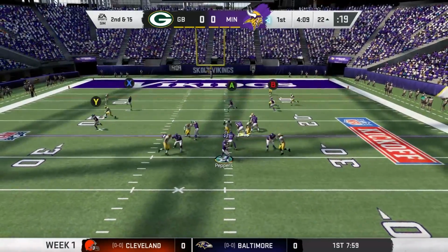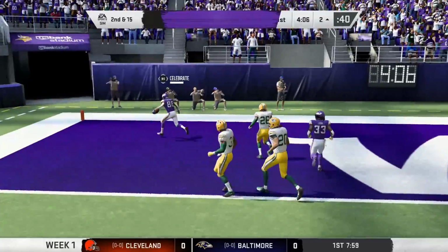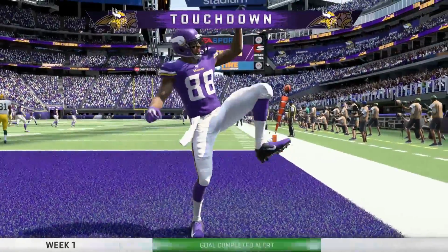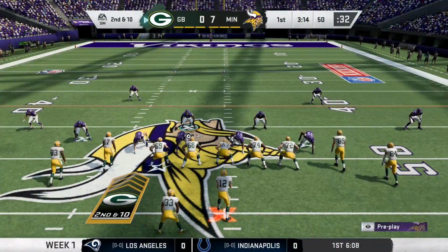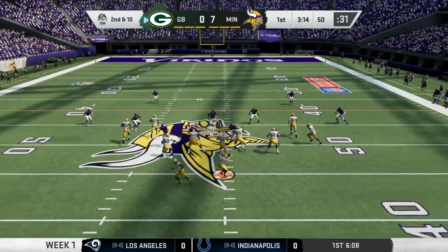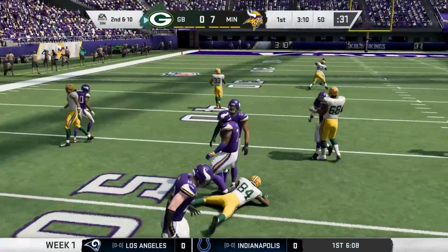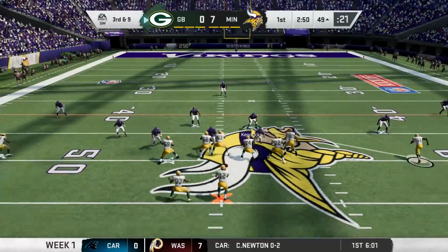They had 2 guys coming after JT on the edge, and Mecole Hardman was wide open. It was 2nd and 15 after that big hit and fumble, but Hardman's going to get the score, and it's going to lead Minnesota to a 7-0 lead here in the opening game of the regular season. Nice tackle by Harrison Smith. It's going to be 3rd and 9.